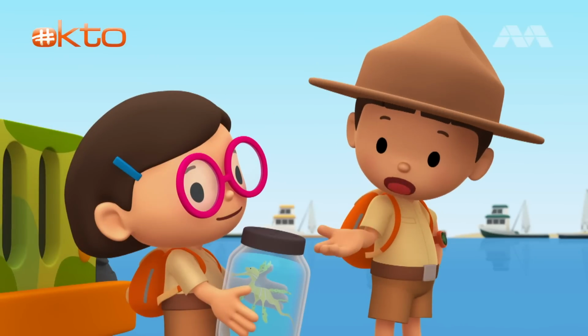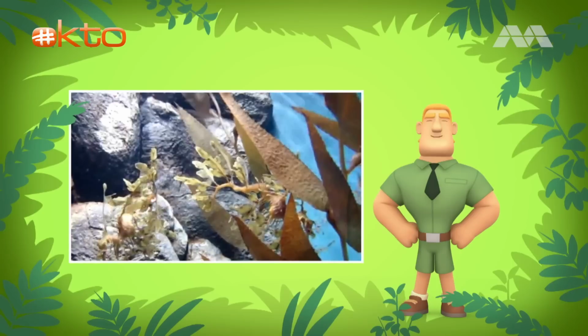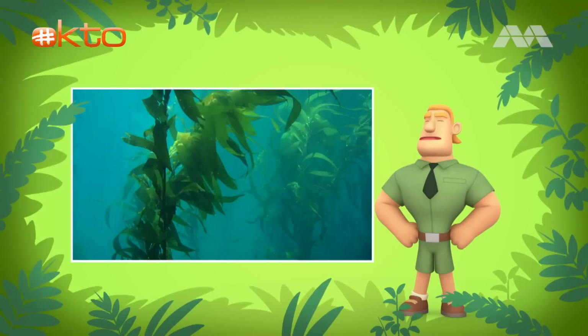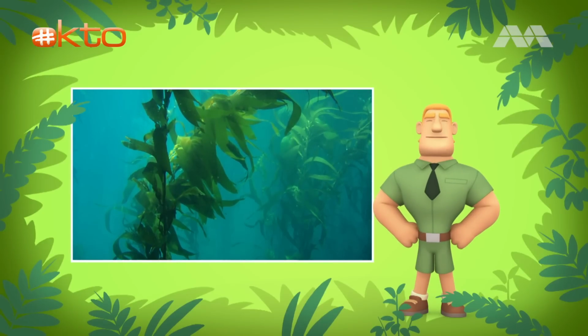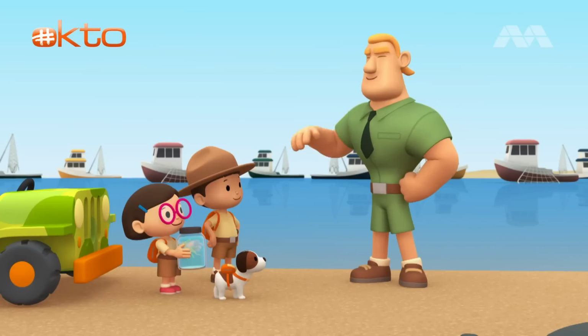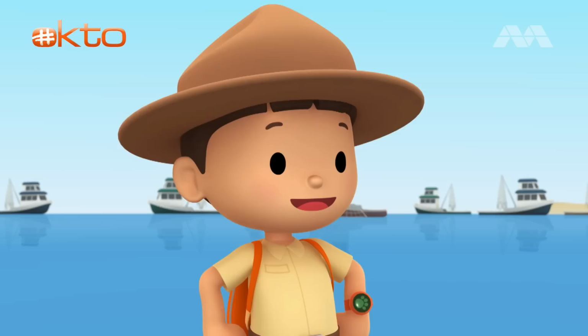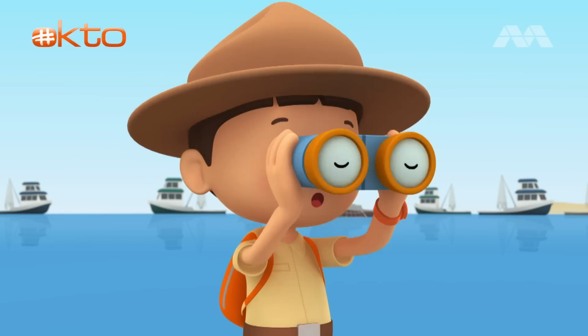That's one of the reasons why we're taking this leafy sea dragon back to its home, Ranger Rocky. Look for an area where the seawater is clean. If the water is polluted, the seaweed and seagrass in the water will die. Good luck, Junior Rangers. Thank you, Ranger Rocky. Let's see what we can find.